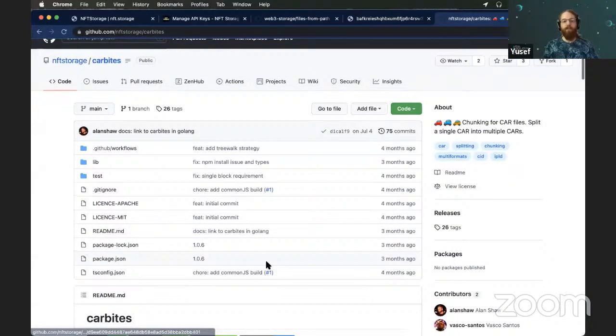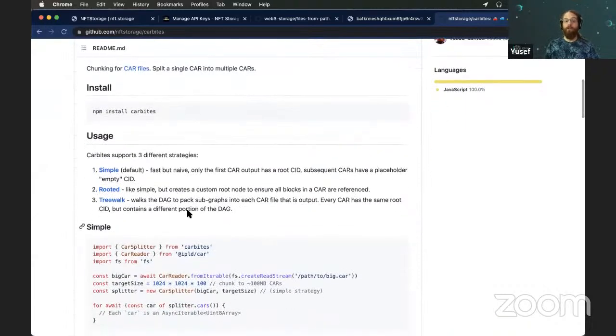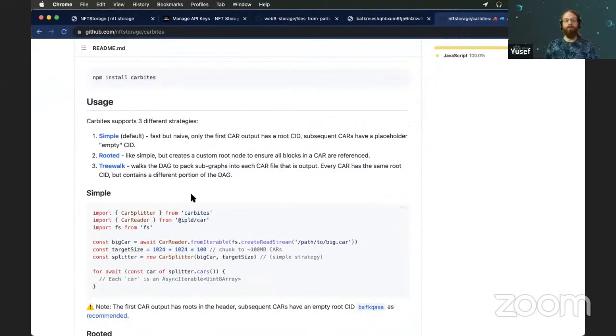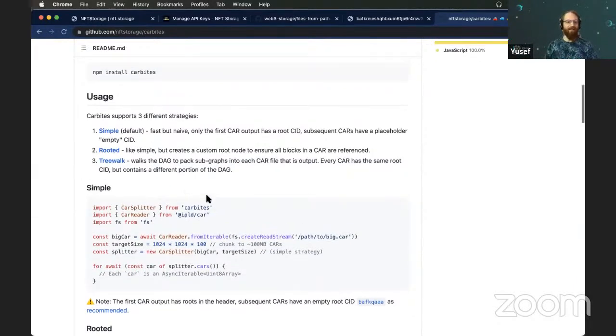This takes a big CAR and splits it into smaller pieces. If you do end up using this, I just want to call out that the variant you want to use is the one called tree walk, where it's going to take the whole IPFS graph, walk through it, and then chunk it up into pieces that can be recombined into the original graph. That's probably more technical than you'll actually have to get to. You probably won't have to use this. Like I said, if you have big files over 100 megabytes, this will help you out.